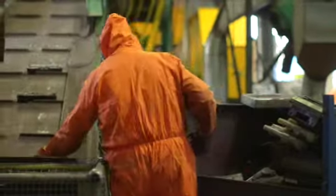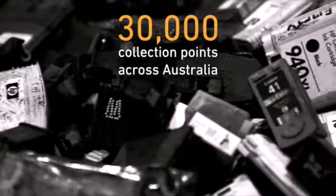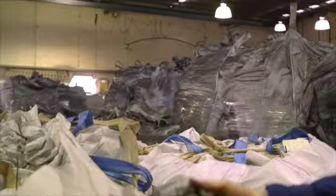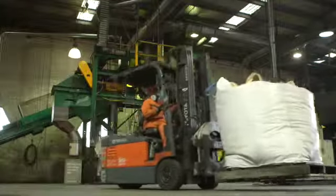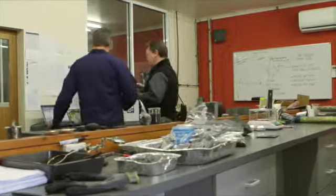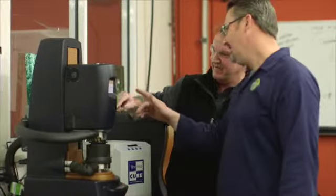Close the Loop is a resource recovery company. We specialise in collection and recycling of imaging supplies. Close the Loop was founded on the brand promise, zero waste to landfill. That brand promise has driven a lot of innovation within our organisation, so that today we lead the world on reuse solutions for a very complex waste stream.